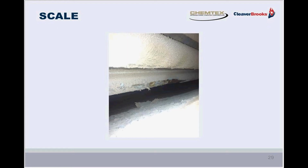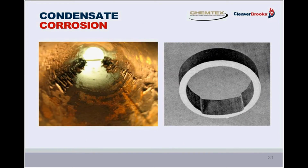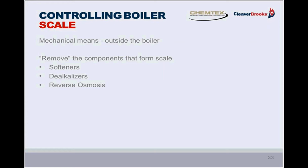As a mere definition and a visual overview, this is scale. This is where there's a buildup of minerals on boiler tubes or piping. This is a photograph of some oxygen pitting on a tube inside of a fire tube boiler. A photograph of some condensate corrosion, which is very common and needs to be very strongly considered. And you can see the water runs through the bottom of a condensate pipe, and if left untreated, it can actually form a groove in the bottom of that condensate pipe, as you see in the photograph on the right.